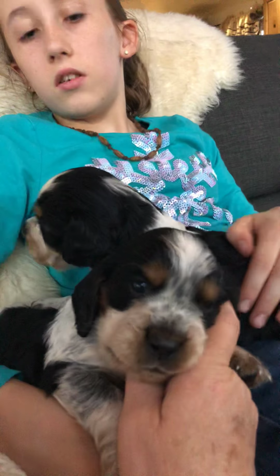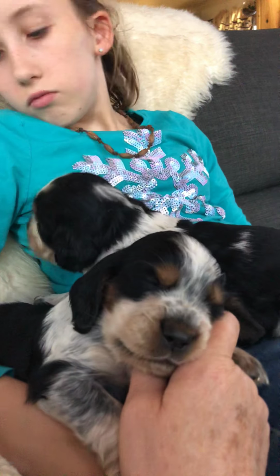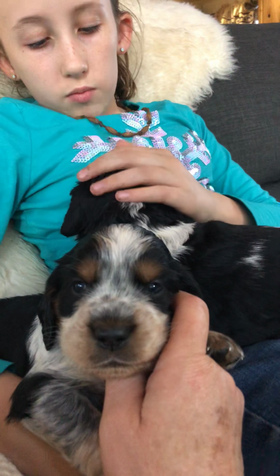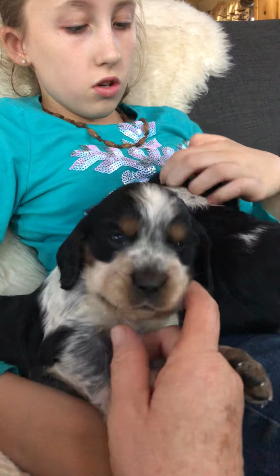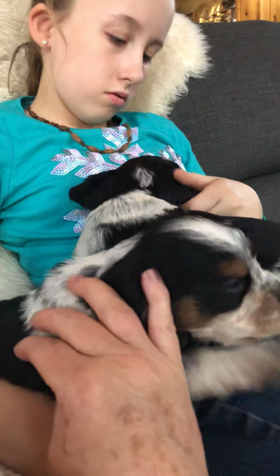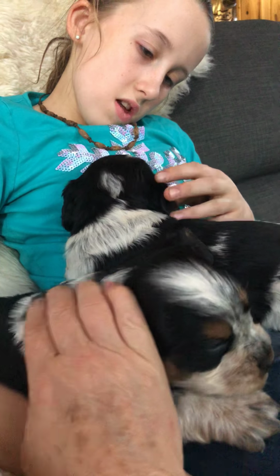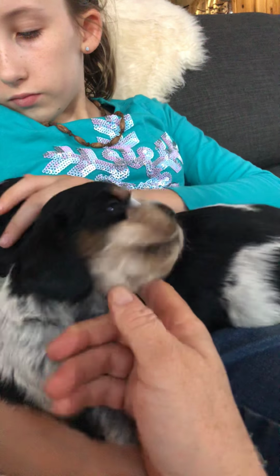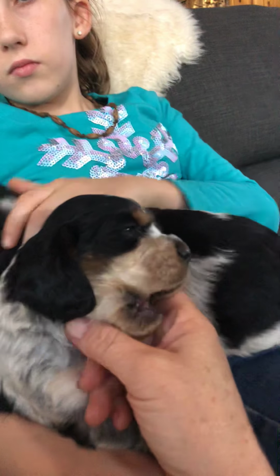The English Springer Spaniel breed is just the funnest dog. If you've never had one, you should get one. Hunting dogs, family dogs. Yeah, they're faithful, they're loyal. They're just active. Beautiful. They are very loving. They just want to be with you all the time.